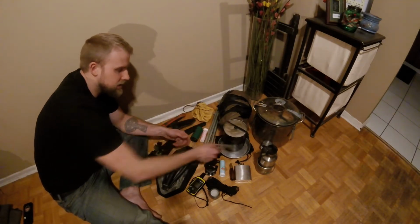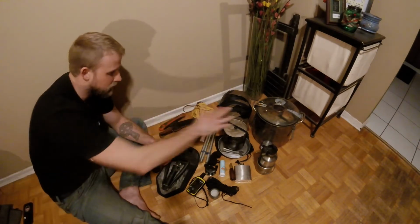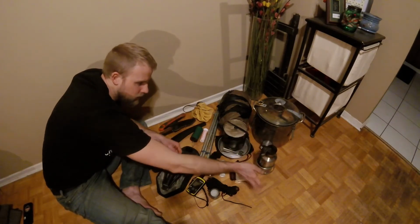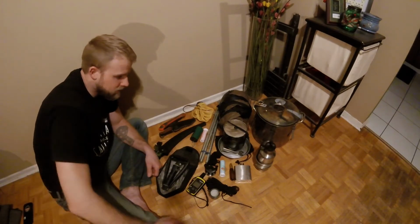I have a plate and of course a gripper for the top of it. So that's my food system there. That's my billy can. Next, I have a water bowl, spoon and mug. Of course, very basic.